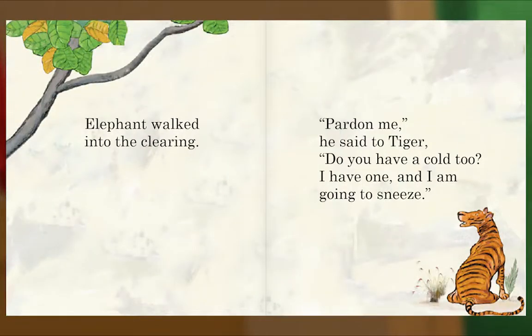Elephant walked into the clearing. "Pardon me," he said to Tiger. "Do you have a cold too? I have one, and I am going to sneeze."